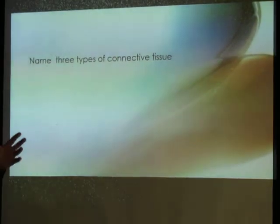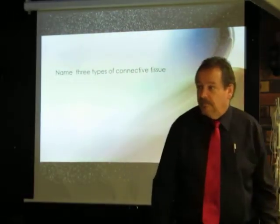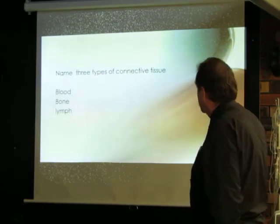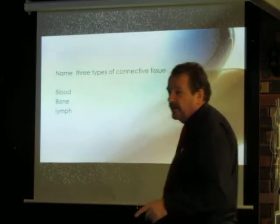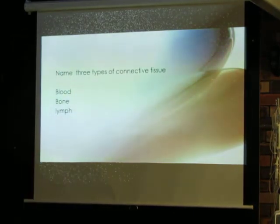Three types of connective tissue. Blood, bone and lymph. You should have that printed out on there. Yeah, excellent, saves you writing.